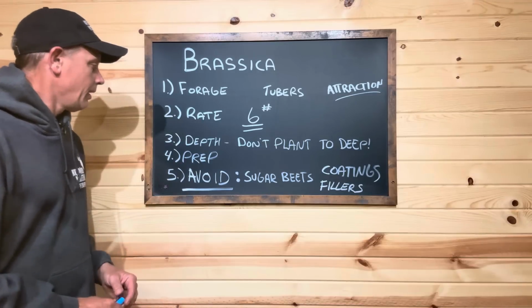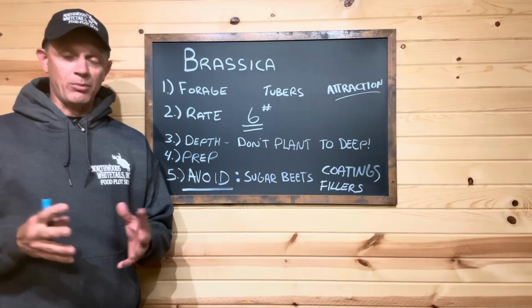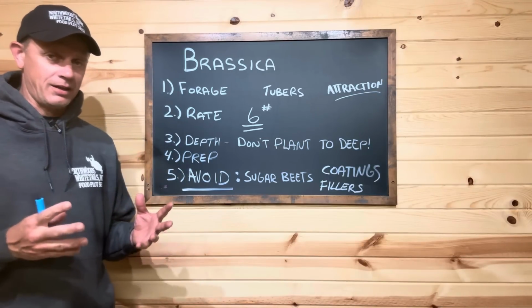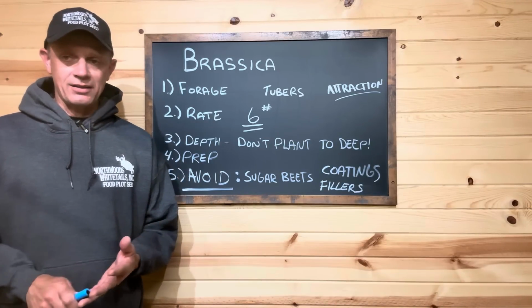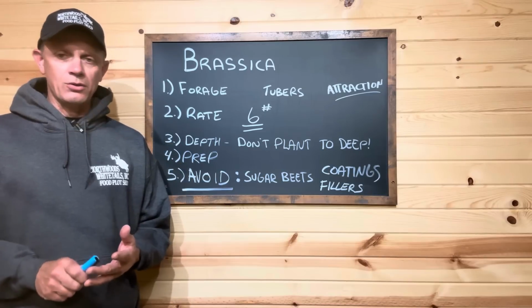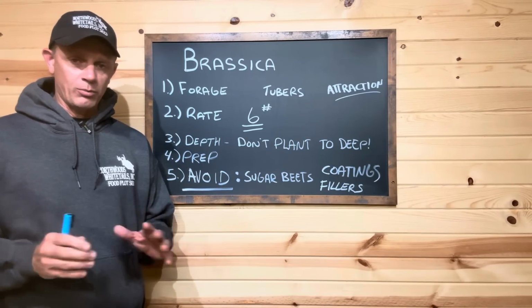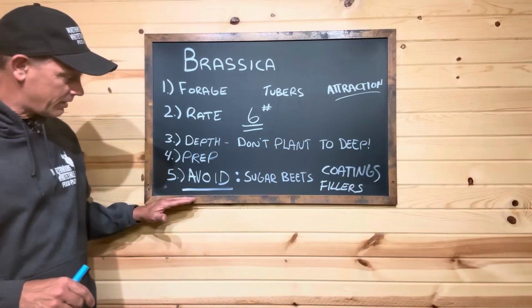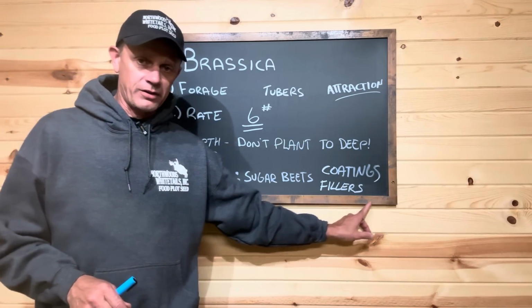So, all right, one of the mistakes I see with brassica planting is people plant them too deep, okay? And what I mean by that is this. You do not disc these seeds in. You do not drag these seeds in. All you need to do is lightly pack them in. I really like a lawn roller, because if you think about it, say this is your lawn roller, you're getting 100% contact all along this surface, okay?